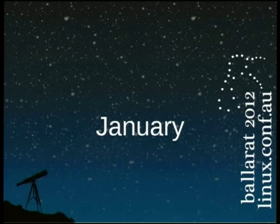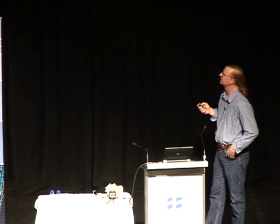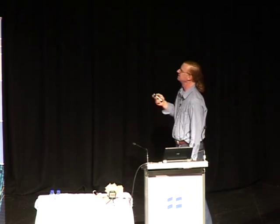And that brings us back around full circle to January again. I am almost done. But we did, of course, have one more kernel release exactly 1 year after 2.6.37 came out. We had the 3.2 release. This was a really big release at almost 12,000 change sets. Lots of stuff went into this, including proportional rate reduction. This is improving the networking subsystem to recover better from packet loss. Extended verification module, more lovely trusted computing stuff that we support in the kernel, defending the system against offline attacks, that sort of thing. CPU scheduler bandwidth controller, another control group controller.